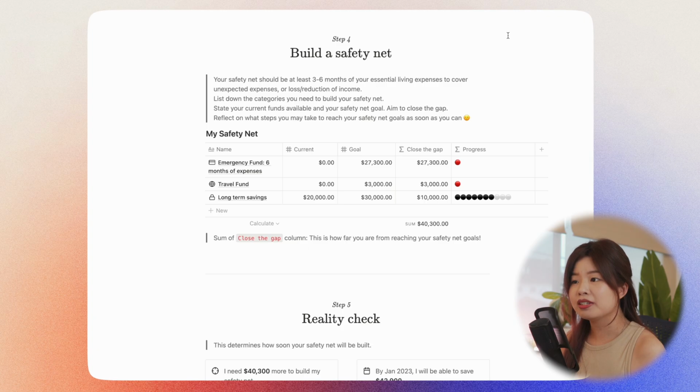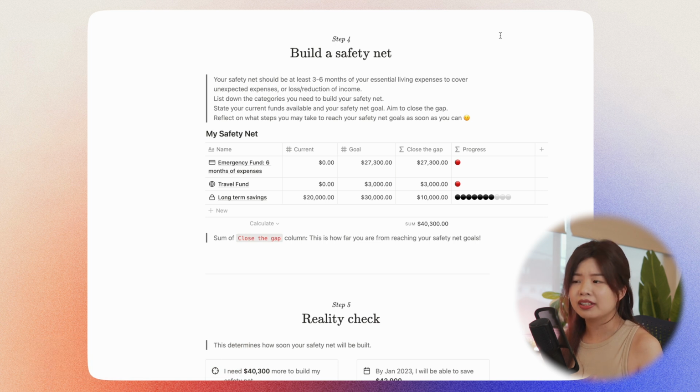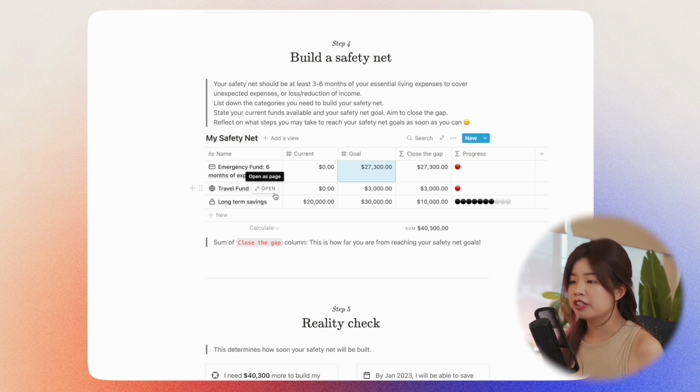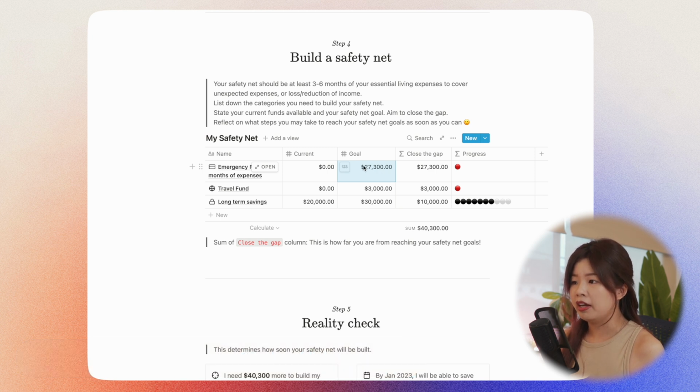Step 4, build a financial safety net. Ask yourself, how many months of living expenses do I need to factor in? What are the other expenses that I like to budget in? Add in all your safety net goals here. This is based on 6 months of expenses. I just took the total monthly expense, multiplied by 6. I will have this goal.